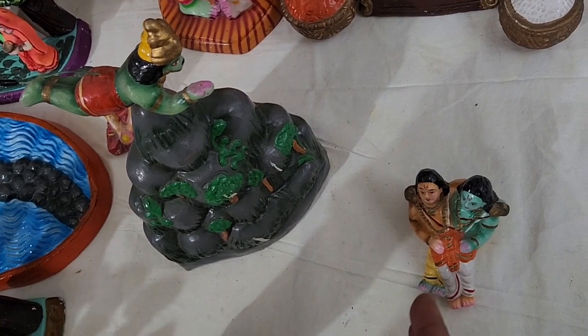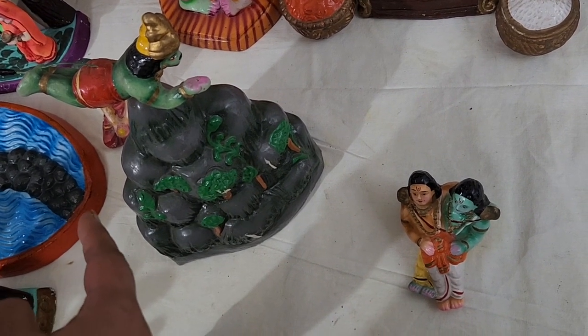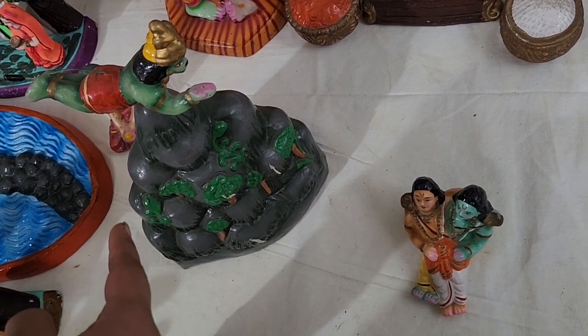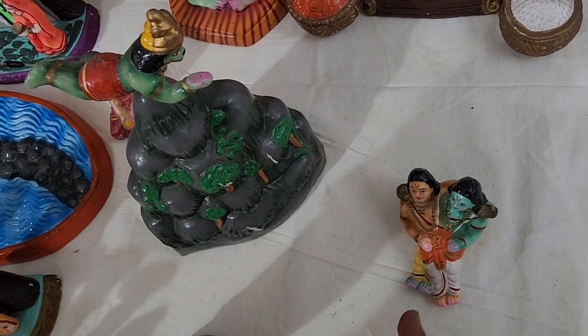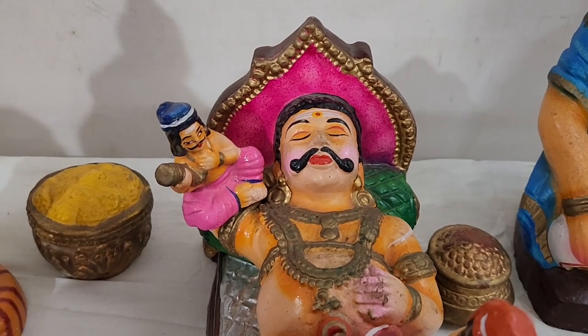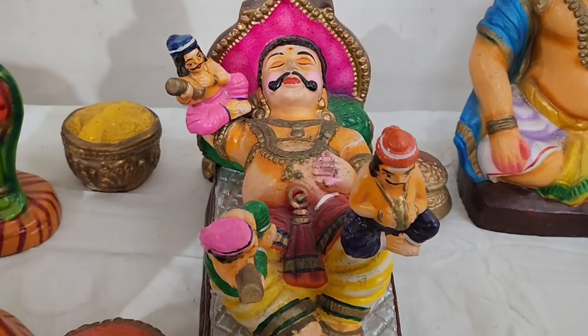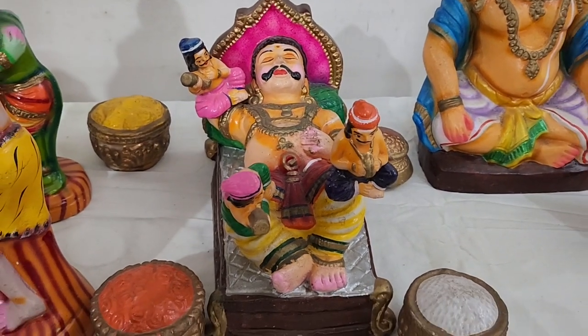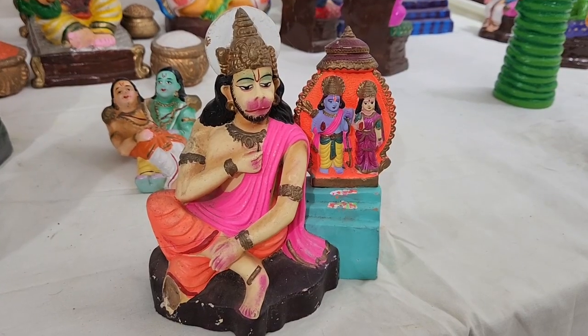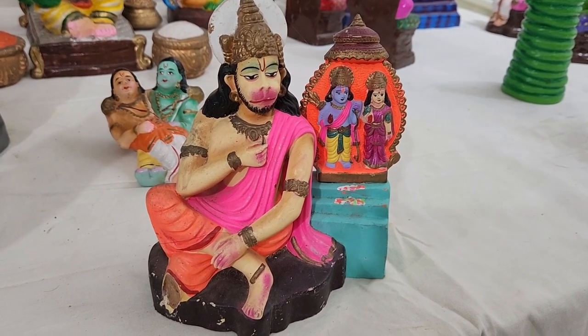In these dolls, the story of Hanuman bringing the Sanjeevani Parvata to save Lakshmana, who had swooned off in the battlefield. This is a depiction where Kumbhakarna has woken up to go to the battle. He is the brother of Ravana.